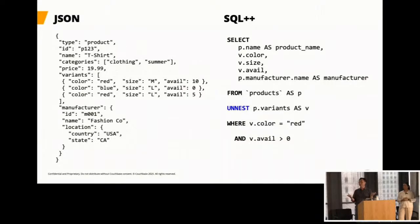Basically, we worked with the father of SQL. His name is Don Chamberlin. Mr. Don Chamberlin, he's an IEEE fellow. He's an ACM fellow. He was one of the inventors of SQL. But we decided, hey, Don, if we were to extend SQL to the semi-structured world, not just flat rectangular tables or relations, but if there's substructure, if you have a product JSON that has sub-variants and sub-manufacturers, and you want to slice and dice it, how should you do that?